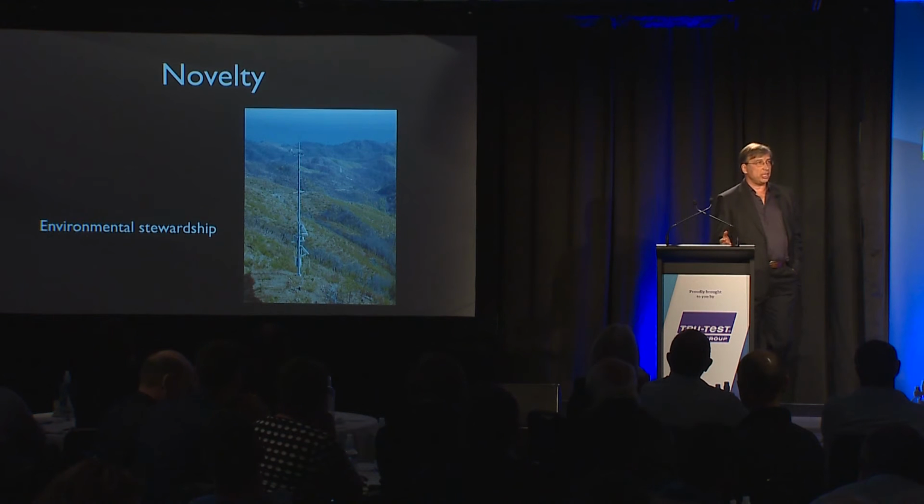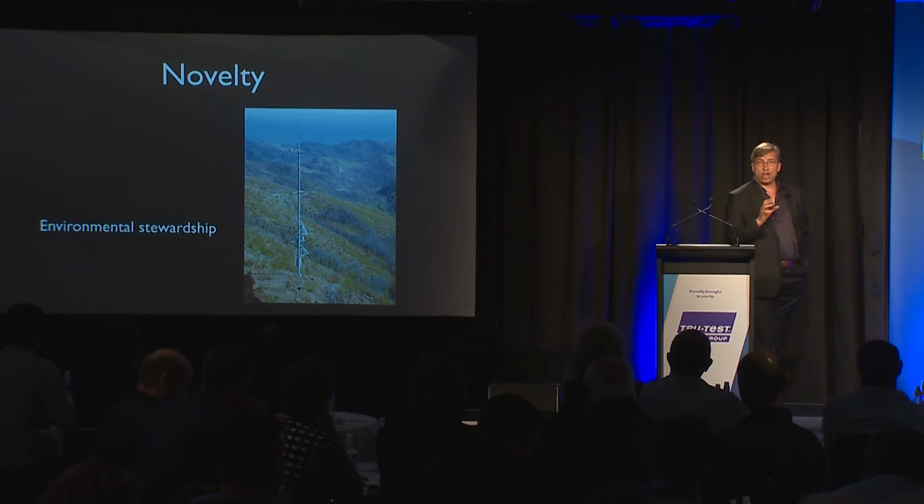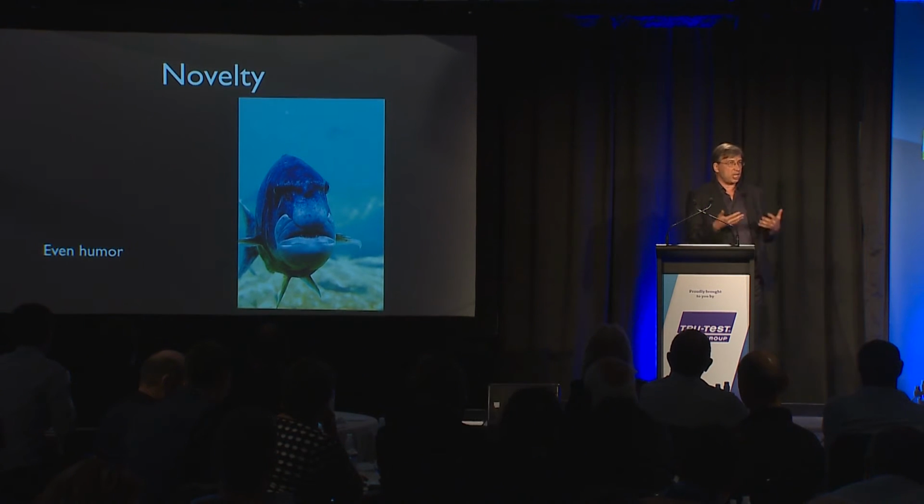If we think of environmental stewardship, a big aspect of environmental stewardship is noticing when our environmental parameters are out of whack. Those could be good things, often they're bad things, but detecting the anomalies, the things which are atypical, is a key problem, and even humor, that's a real fish. Even humor is directly tied to the notion of novelty and surprise in the world. And so I'll talk a little bit about how we can get robots to detect surprising events.